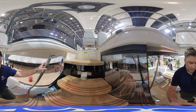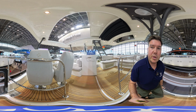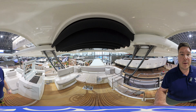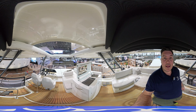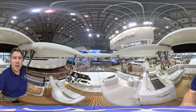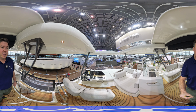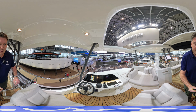Let's go and check out the Flybridge then. Nice shallow staircase with wooden treads up to the top deck. And it is an option, but this particular boat has got the hard top. So you have this canvas sunroof with a solid forward end, and that is electronically controlled, so you can close that and open that with the touch of a button. As standard you can just have the radar arch, but I imagine most will go for the hardtop. It just adds a bit of flexibility.